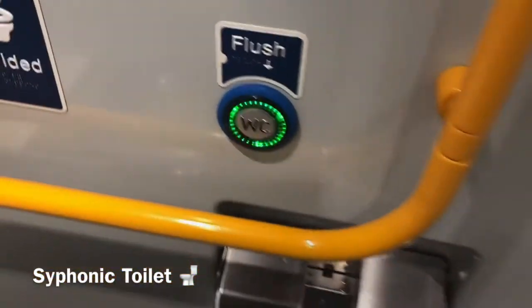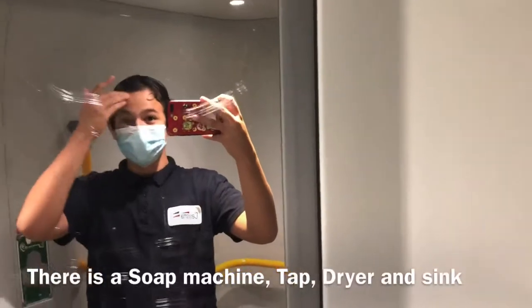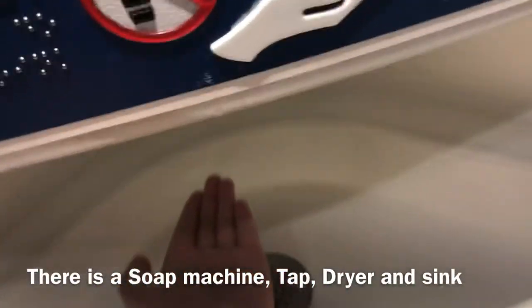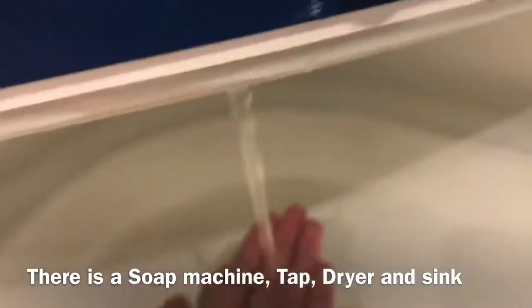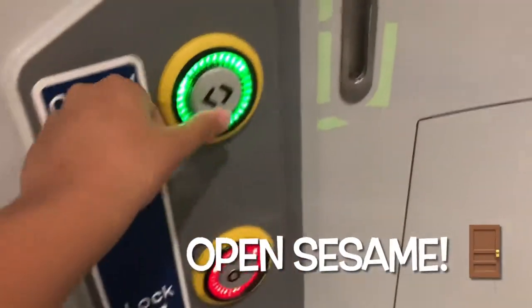This is a quite modern washroom. It has a soap dispenser, tap and hand dryer. However, it was either not working or not strong enough to dry my hands, so I used a towel. Another feature is a coat hook and an automatic door. Watch this. Boom.